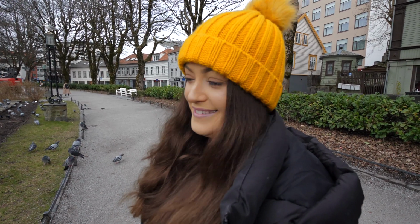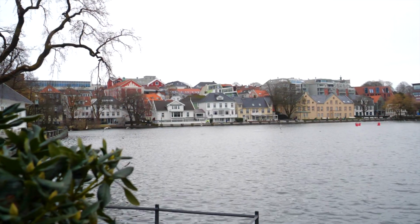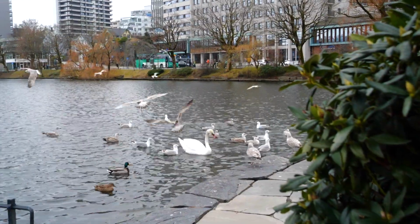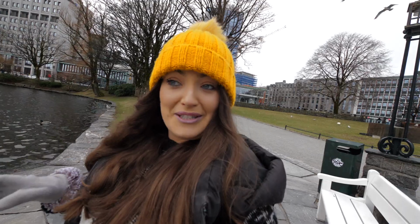She's a brave girl. This is basically the heart of Stavanger. We have a prominent landmark of the city right here. This is the lake. I have to say, this is a lovely part of the city. A lake is always lovely, and this is plotted right in the middle of it. There's some swans and seagulls. Don't want to get attacked by any seagulls now. But there's a couple of benches as well that you can just relax on and chill out. So yeah, it's a really nice part of the city.